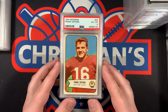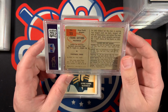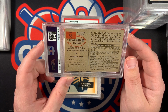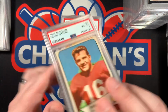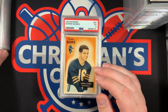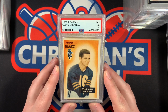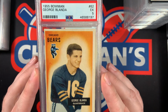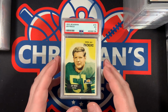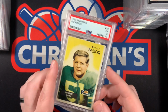Frank Gifford, 1954 Bowman, PSA 4. I'm not sure. I forget what his rookie year was. 1952, so this is his second year. Pretty cool card. 55 Bowman, George Blanda, PSA 5 for the Chicago Bears. I just love these logos. They're so cool. Following that, Jim Ringo, PSA 5 for the Green Bay Packers. Go Pack Go.